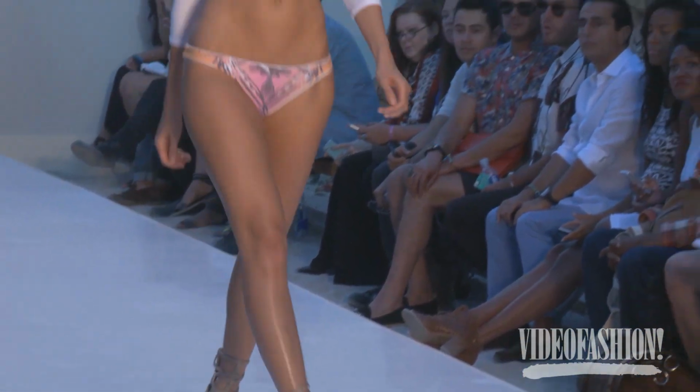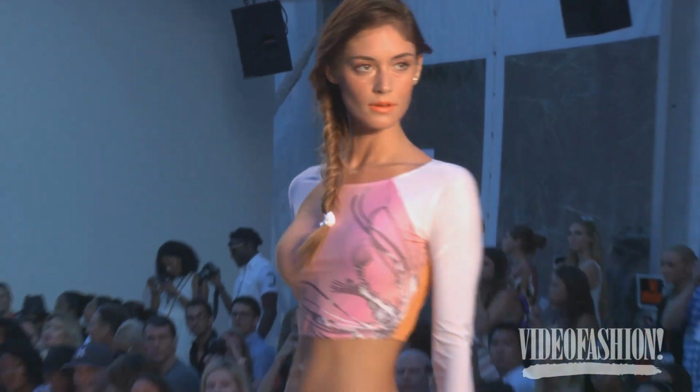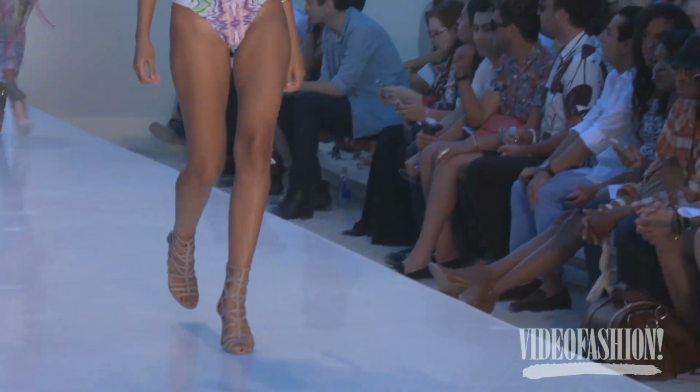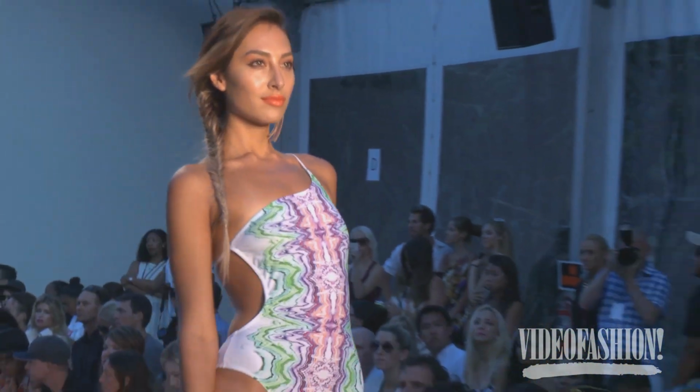There's almost like a male perspective on the swimwear. So I want to design for a woman who is smart enough to travel the world and realize that her girlfriends are the most important thing. Yes, we have tiny bikinis, but you also have fabulous, sexy one pieces.